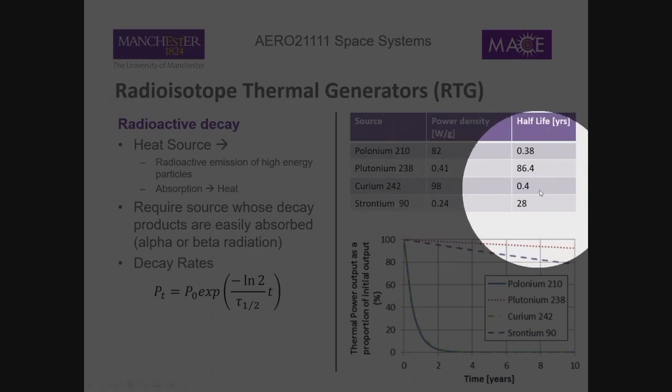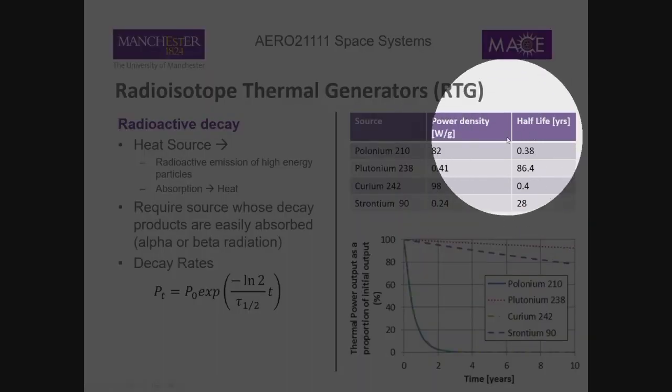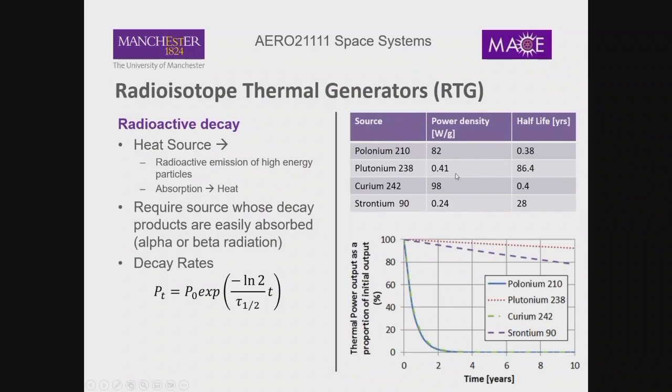So we're really looking for long-term power here. Polonium and curium basically give out all of their energy really rapidly. Half-life means the time it takes for half of the energy to decay. So if half of our energy decays or is dissipated in 0.38 years, that's not going to give us a satellite or a spacecraft that's going to work for 40-odd years.